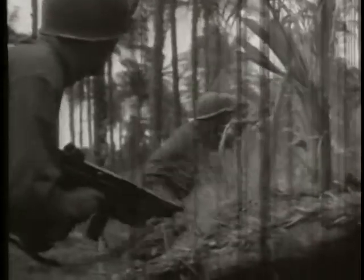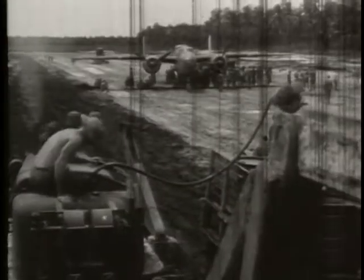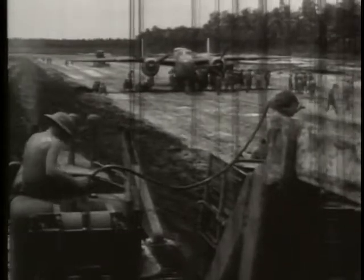The assault troops have resumed their steady forward infiltration. The leader deploys his men to the flanks. By the time the last Japs on the island were dead, the landing strip was ready, and B-25s had flown in to set up shop.